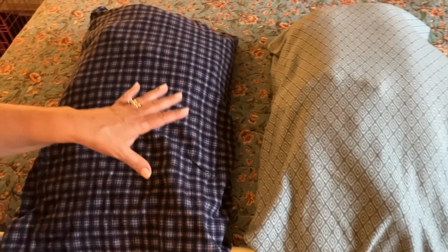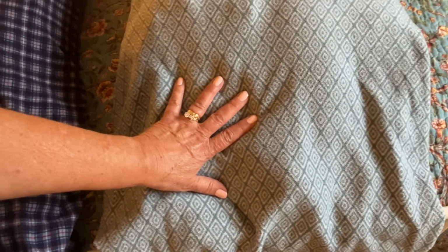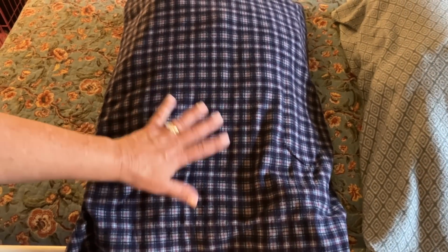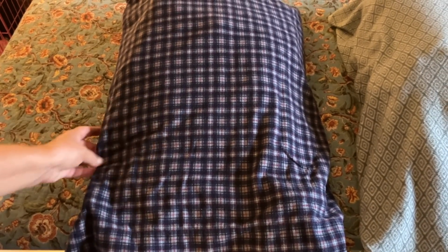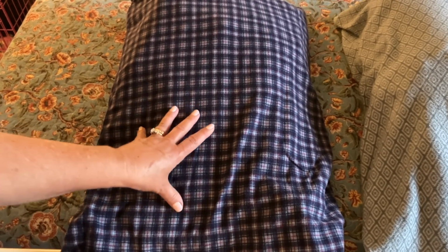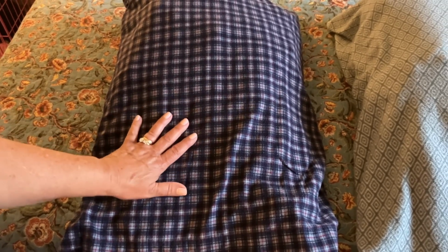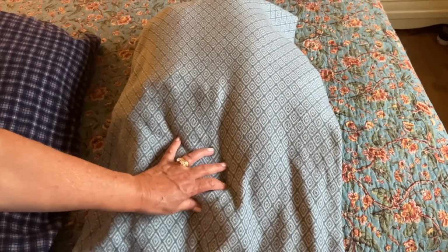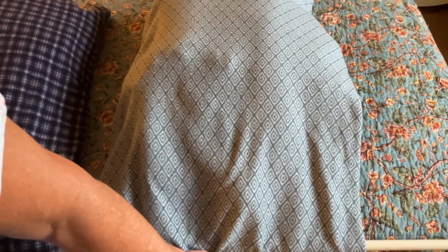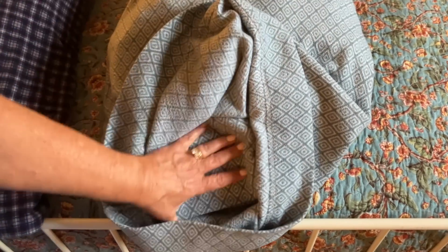Number two, some other items that really save us a lot are our flannel sheets and our fleece sheets. We start off the cold weather around September and October with flannel, and this just keeps us so toasty warm. We're able to keep the thermostat just a little bit lower and save money on heat. As the temperature gets colder, starting around December, we go to fleece, which is even warmer.